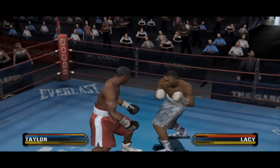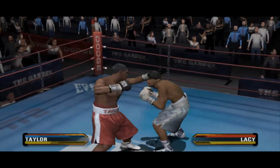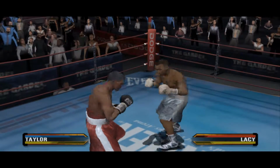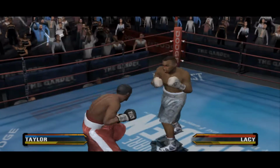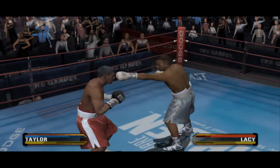Taylor displays his hand speed with a series of jabs. Good jab and a solid right hand from Taylor. Hard counter lands flush, four left punches. Nice sequence there. He diverts his opponent's attention with that nice move and then clocks him when he has no idea what punch is coming.